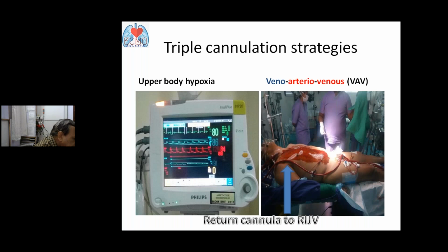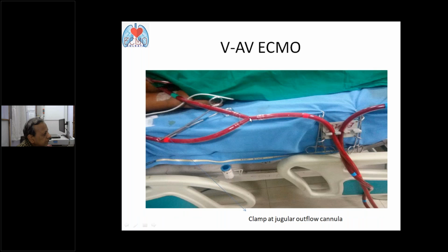You can see the saturation is down with venoarterial ECMO with a good amount of injections. And what we have done, we have just made a Y from the venoarterial circuit, arterial outflow, and taken a limb to the right IJV. So this is a case of venoarterial ECMO. This is a return cannula. Part of the cannula goes to the right IJV. This is the Y connection. One is going to your artery and one is going to your right IJV. So this is a VAV mode of ECMO.